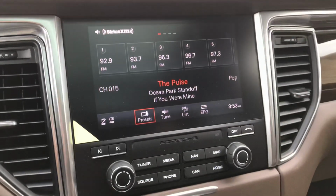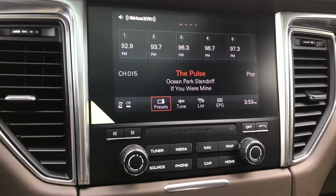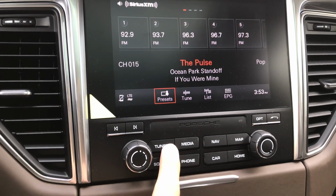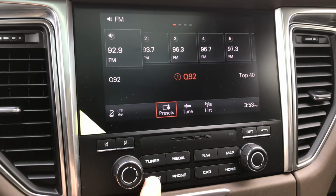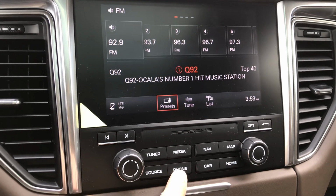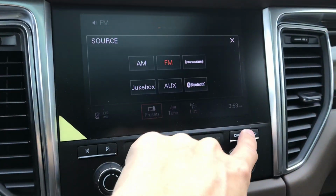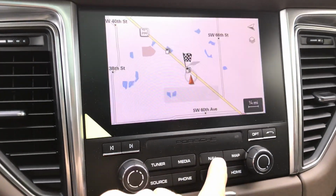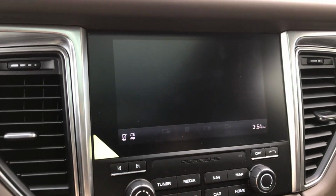Otherwise, we are just greeted with a very easy-to-work infotainment system, which is actually my job, just to show you how it all works. It is a very easy-to-operate system. Just by hitting tuner, you can change the source of the audio. You can also just hit source right down over here. Phone for, of course, Bluetooth audio or Bluetooth telephone, everything like that. If you hit source, you are able to access Bluetooth audio right there. Map and navigation are very easy to operate as well. It's an incredibly easy-to-work system.